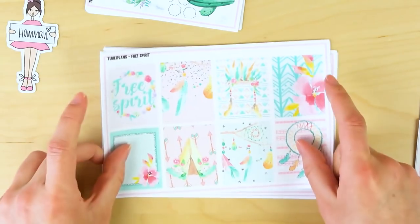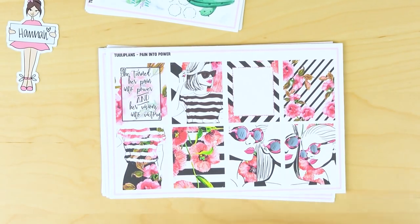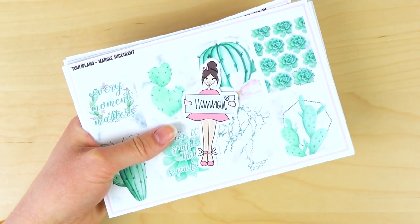So yeah, once again, TuuliPlans, totally recommend, girl. I love this so much. This is a thick pile of stickers once again, but yeah, I love it.